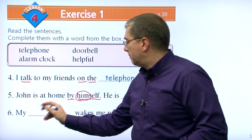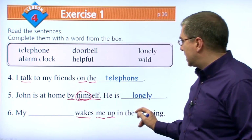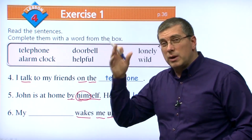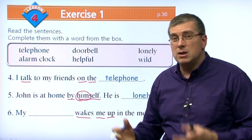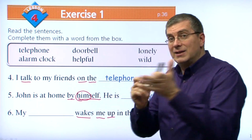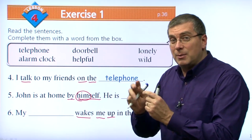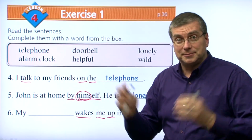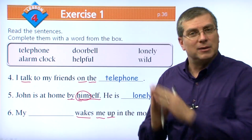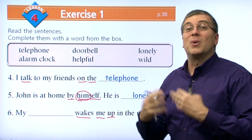Okay, number 6. My beep wakes me up in the morning. So it's a thing that we use. Remember one of the vocabulary words we used? It's a thing that wakes you up in the morning. It has a clock on it. You set the time, and at a certain time it goes ding, right? It has to be loud, so it wakes you up. Some people are sleeping too hard. It doesn't wake them up. But you want it to wake you up.